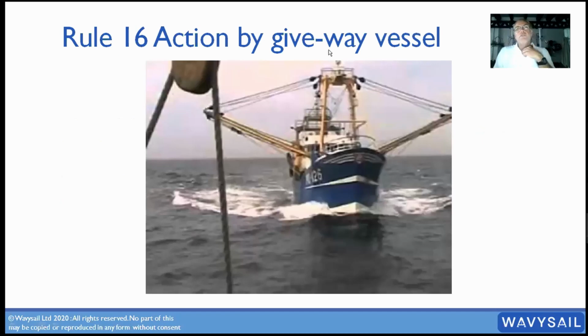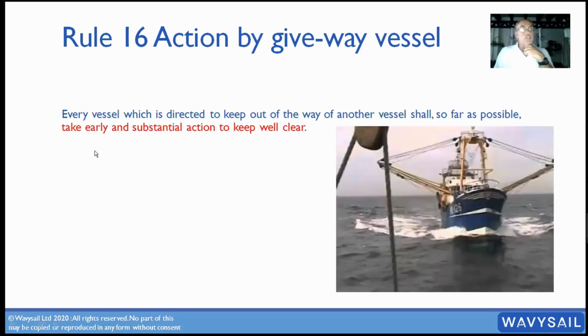What do you do if you're the give-way vessel? Action by give-way vessel, and it goes exactly what we said earlier. Take early and substantial action to keep well clear. This is way too late. The sailing boat, I mean, to take a photograph like that of a fishing boat, you're way, way, way too close.